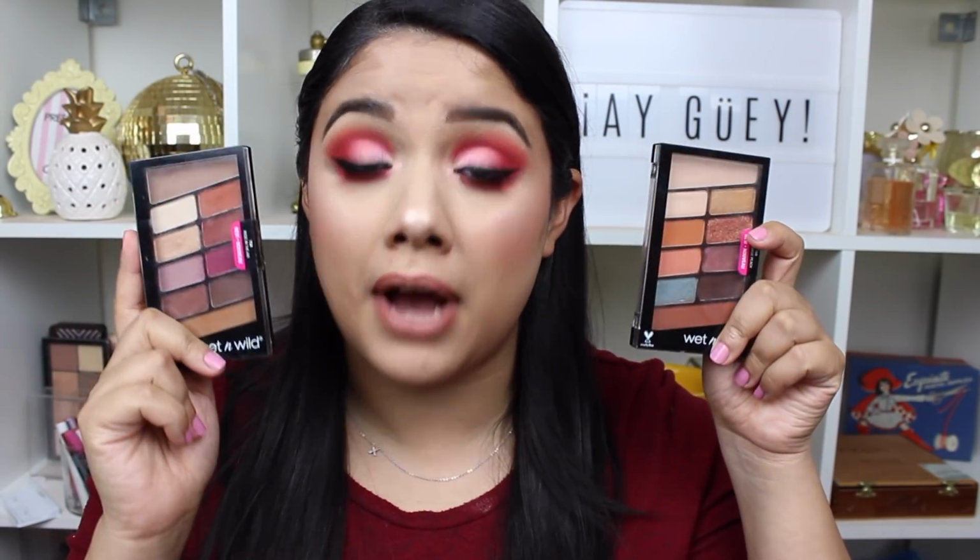Also, to mention how well Wet n Wild sticks to drugstore prices, these eyeshadow palettes are only $5 and they perform amazingly. So yes, $5. These are great little stocking stuffers if you want to treat yourself, try something new, play with some color. Like I mentioned, they have other color schemes you can try out. $5, that's not bad at all. If you're really on a budget, these are amazing.